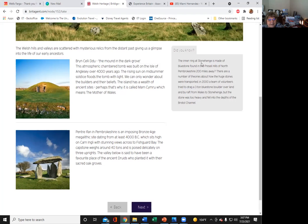The inner ring of Stonehenge is made of bluestone found in the Preseli Hills of North Pembrokeshire, 200 miles away. There are a number of theories about how the huge stones were transported. In 2000, a team of volunteers tried to drag a 3-ton bluestone boulder over land and by raft from Wales to Stonehenge, but the stone was too heavy and fell into the depths of the Bristol Channel.